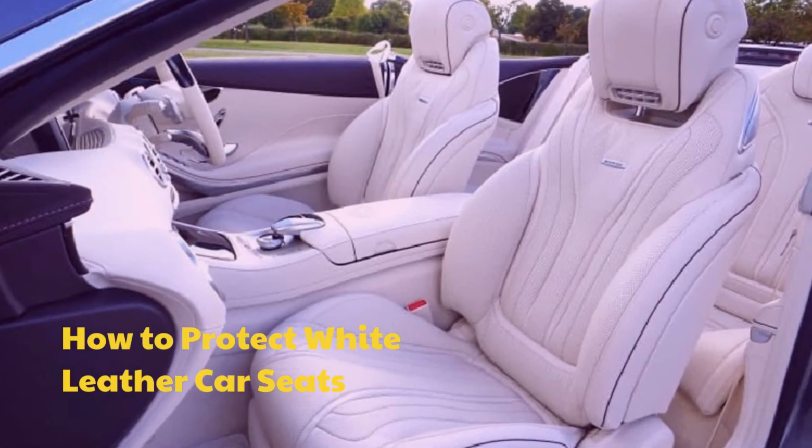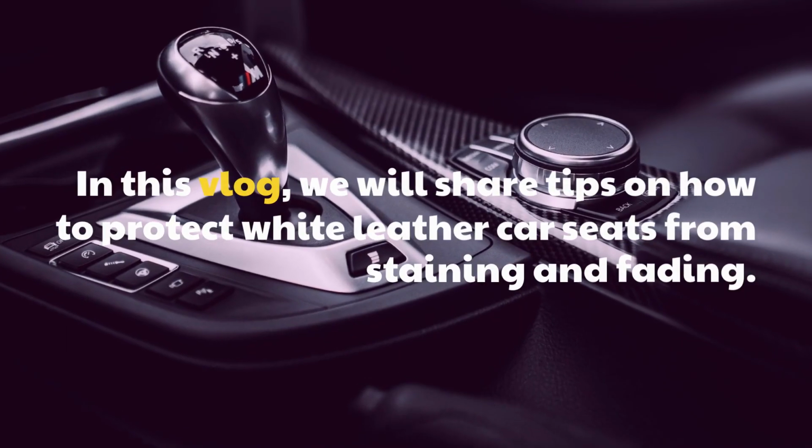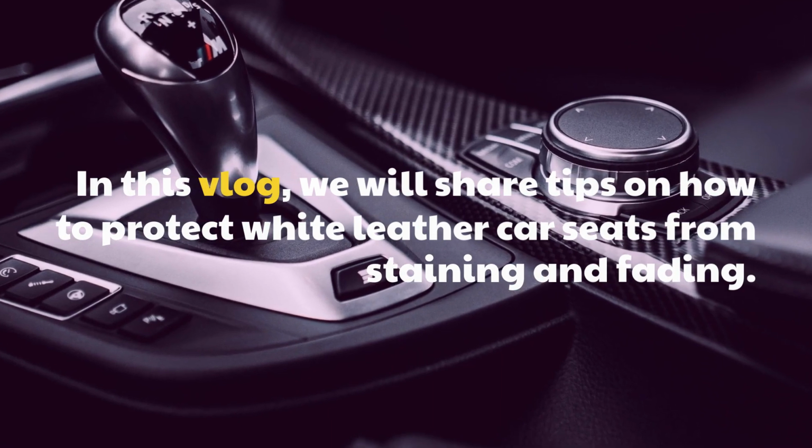How to protect white leather car seats. In this vlog, we will share tips on how to protect white leather car seats from staining and fading.